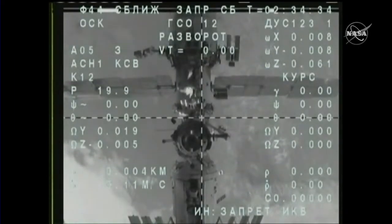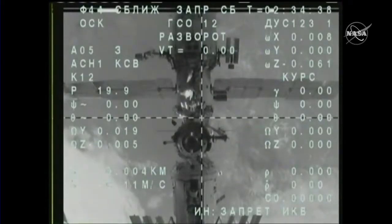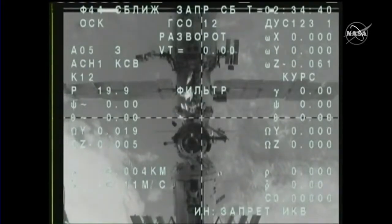And there's our video back. This again coming from the Soyuz itself, view of what the crew sees as they back away from the space station.